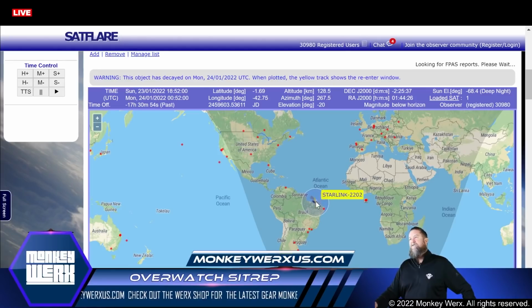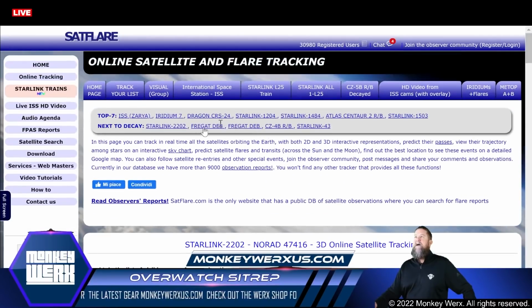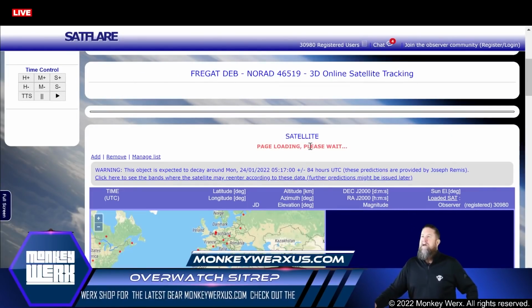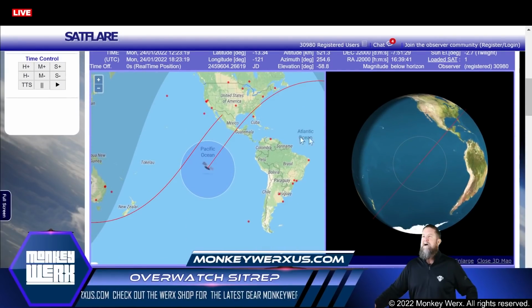Hopefully these are controlled. They seem to be, but that right there, I don't know, it looks like it's over land. And then if you get into this next one in terms of what's going to drop next, get up here to our next to decay. That's the one we just looked at today. This is actually, I don't know, Frigate something, but let me pull this up. As we load the page, that's also supposed to hit today, sometime today around 5:17 UTC time.